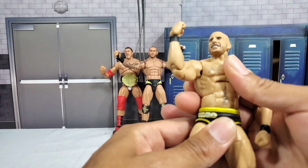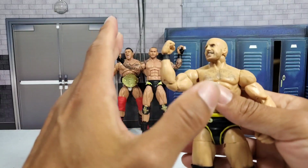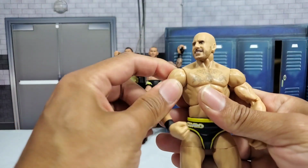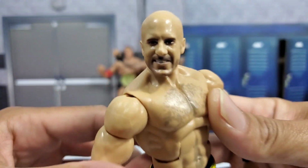We also got Cesaro right here. Now, here's the thing about Cesaro. Out of the gate, from the factory, there was some stuff that, I don't know, if you would have seen him in the store, you would have been like, should I pick him up? Did WHF include me in the best figures of 2022? Well, that's why you guys are here, man.